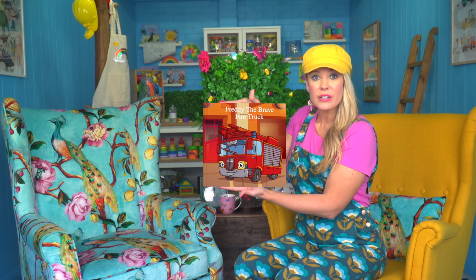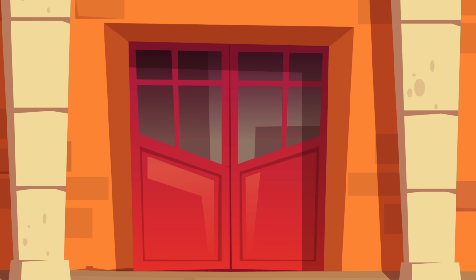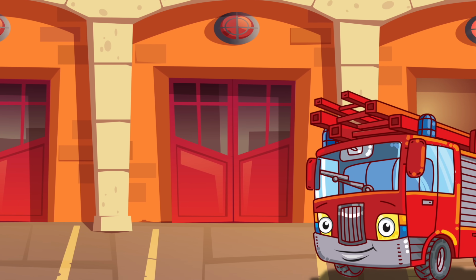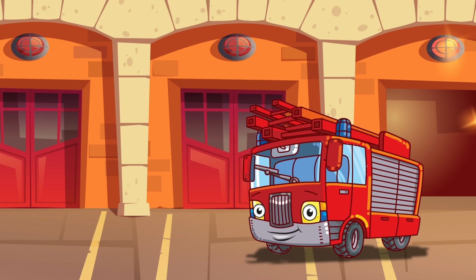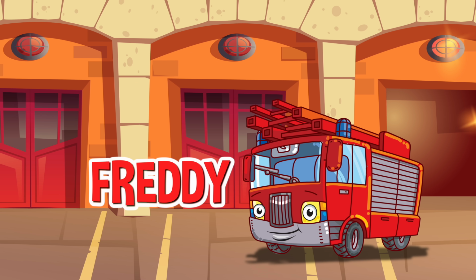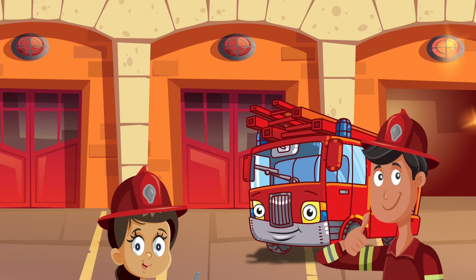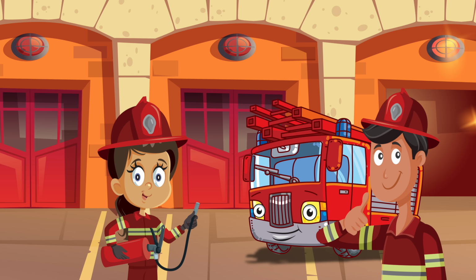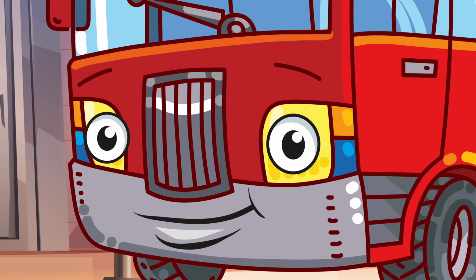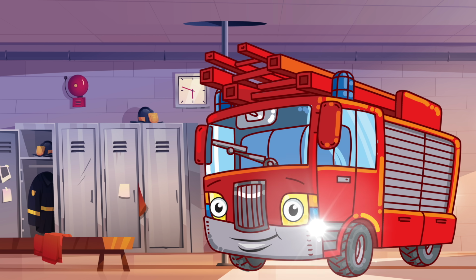To read a book called Freddy the Brave Fire Truck. Once upon a time, there lived a big, brave, and bright red fire truck named Freddy. Freddy was no ordinary fire truck. He was a hero, loved by all the people, especially the firefighters who worked at the fire station. From his headlights to his wheels, Freddy was always shining and ready to save the day.